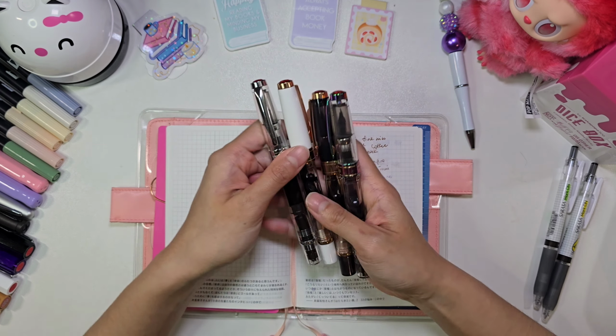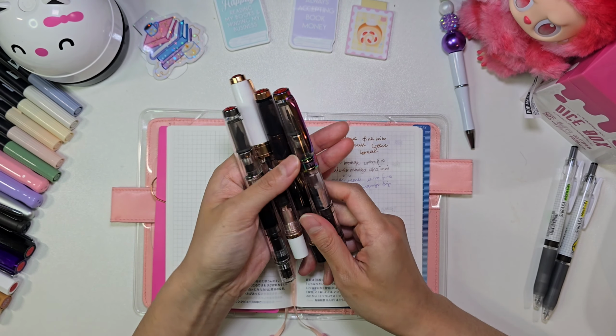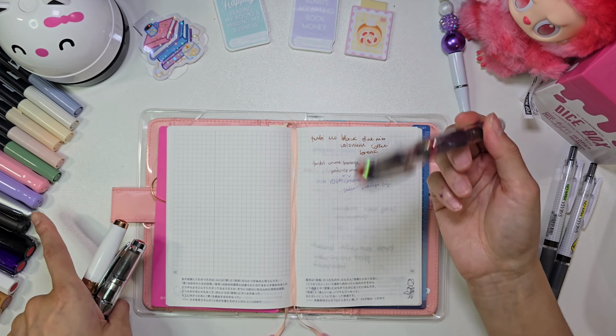Now we have these. These are the Diamond 580s. They're a little more expensive. Out of all the ones I have, these are actually the most expensive ones. So if you recall, Kakunos are like around 10 to 15.